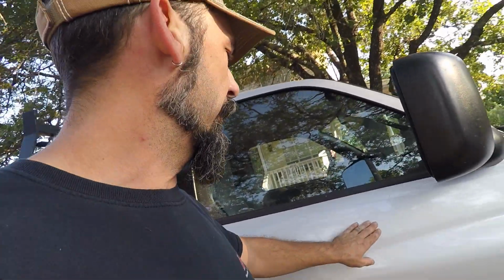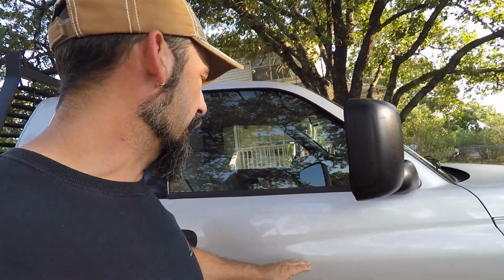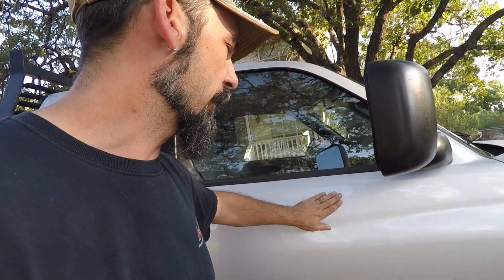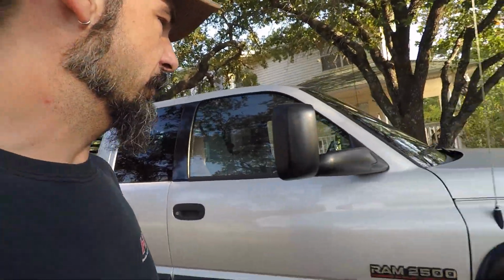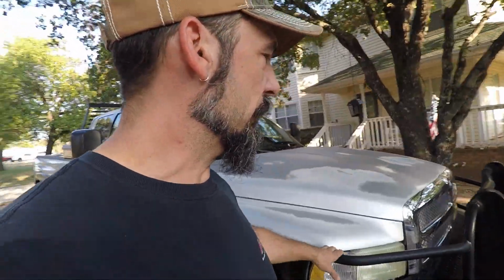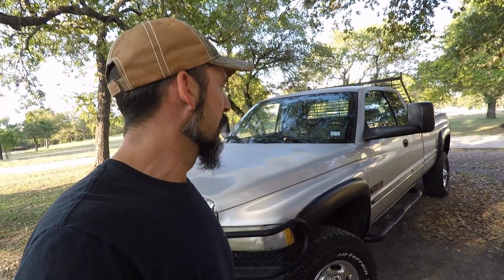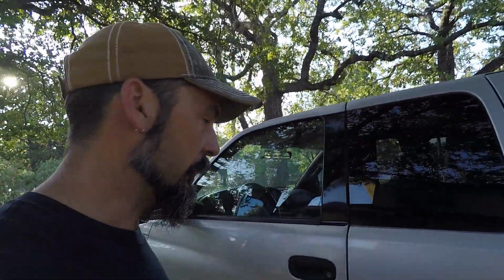This right here is pretty much the only ding that the truck has. So I've thought about taking this truck to a paintless dent repair just to get this little ding right here in the door taken out, which has been there since I got the truck. Doesn't bother me too bad. This truck gets lots of looks and lots of compliments from people. For sure, this was my first love for Cummins. The first Cummins diesel that I ever got to drive. All right, let's take a look inside.